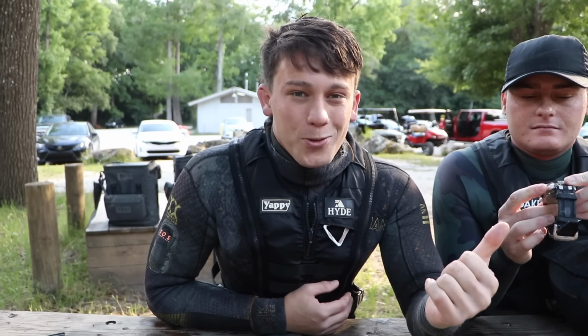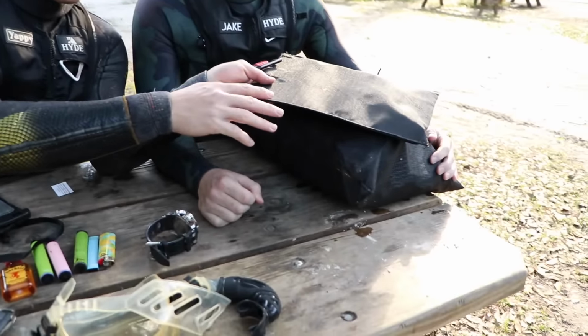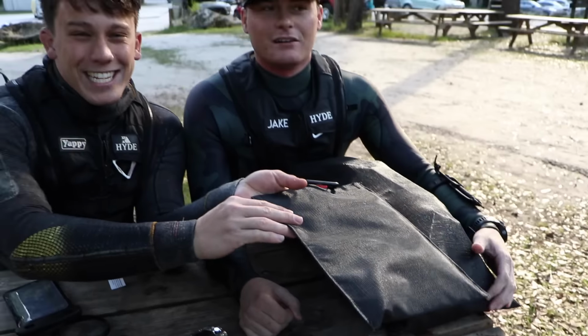Obviously, he's done really, really well, but these are all of my finds. By the look of it, I'm kind of sad because Jake's bag is double the size of my bag. I mean, he still filled it up.